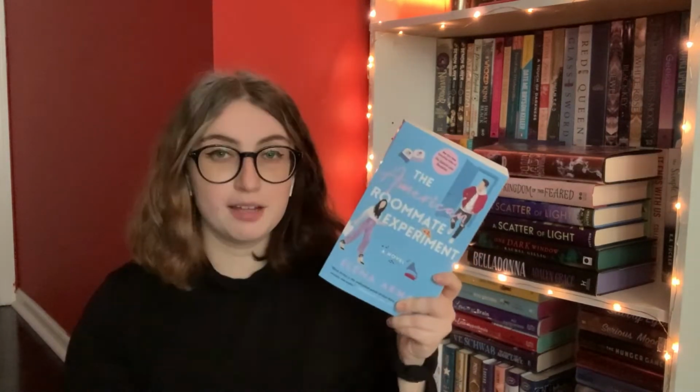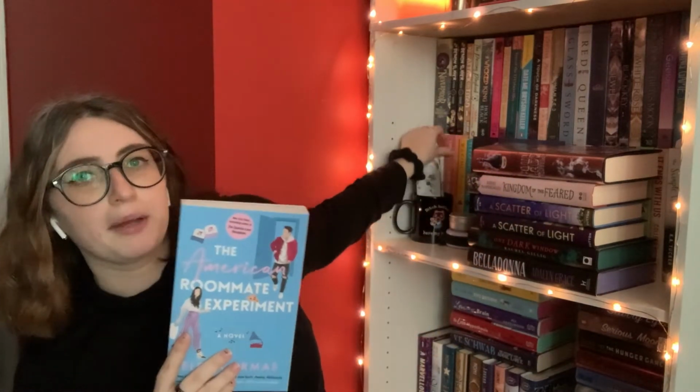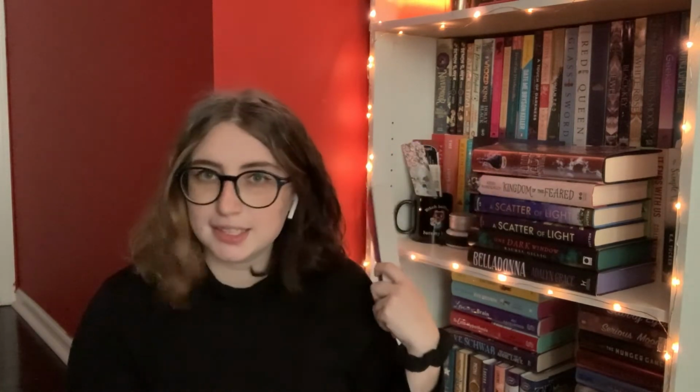This one arrived for me a while ago at this point, so oops. The American Roommate Experiment by Elena Armas? Yes. Elena Armas. I have it right here. It's being covered by my bookmarks, but I have the original Amazon published edition. I liked it. I think if I read it again, I'd like it a little less, but I did enjoy it.